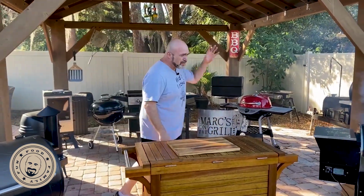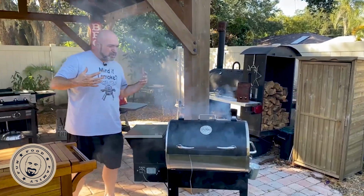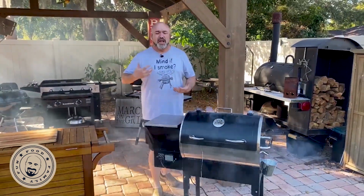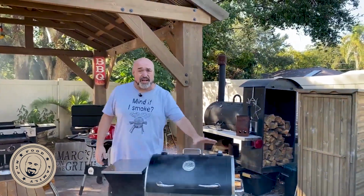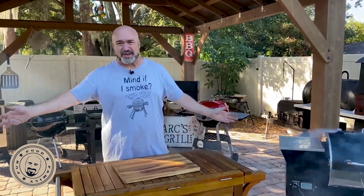Love it. The Rec Tec, I mean, it's a little sleeker. It runs a little more efficiently. I think the pellets are going to, just based on that, you're going to get a little bit longer cook out of your pellets. 20 plus hours is fantastic. I love the way the airflow goes in this. But is that enough? I mean, is that enough to just get Old Faithful out of here?